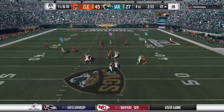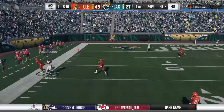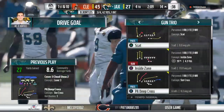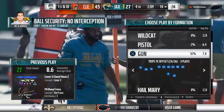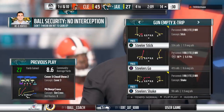So after the INT, it's Bortles. A throw left side complete to his receiver, Westbrook. A very solid gain of 27. They've been struggling in the passing game. Do you like the aggressiveness there? I mean, it worked on that play, but do you like it?